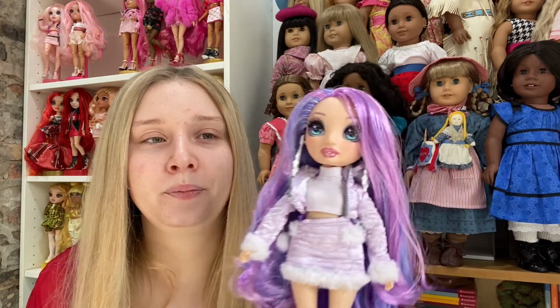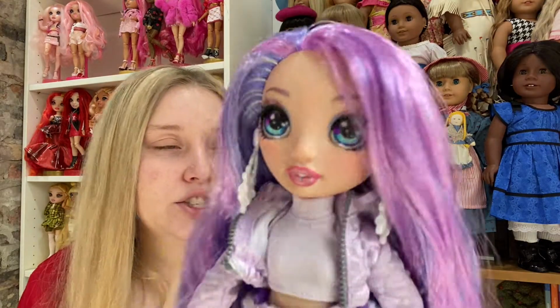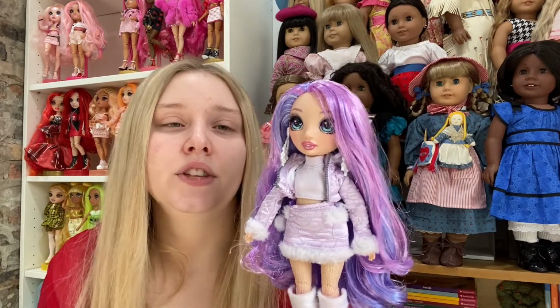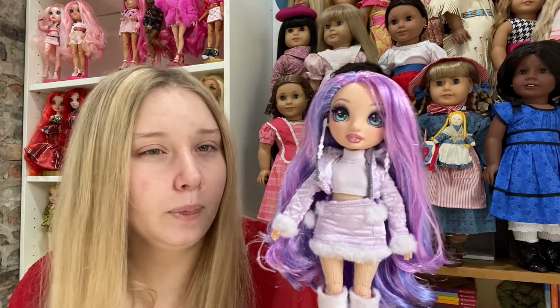I don't know why I'm obsessed with this doll. I don't like Violet as a character. I don't really like the color purple, but what the actual heck? She's just Violet without bangs and this outfit. I love this one way better than the second one. My actual Wave 1 Violet is wearing the skirt from her second outfit. I love this doll. I've never stopped loving this doll.